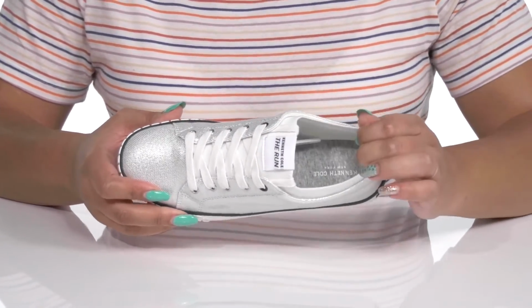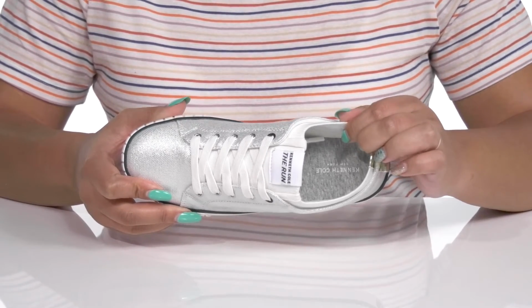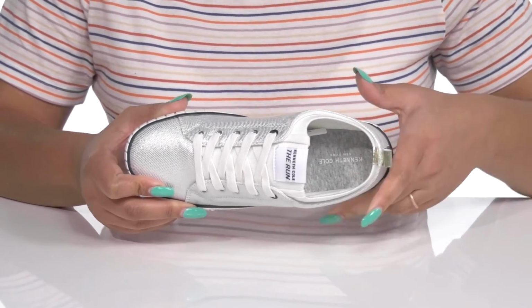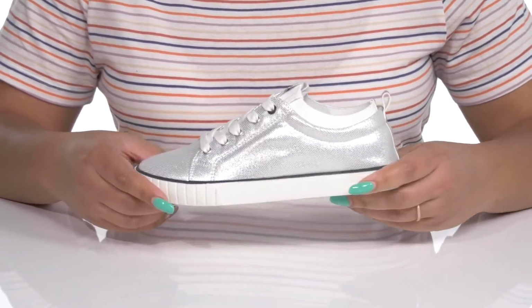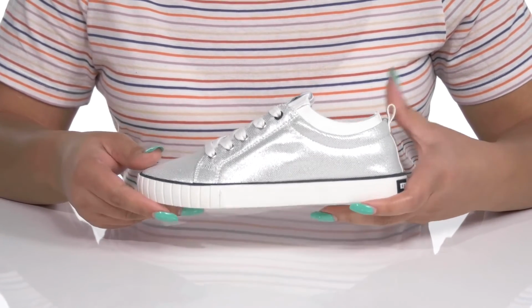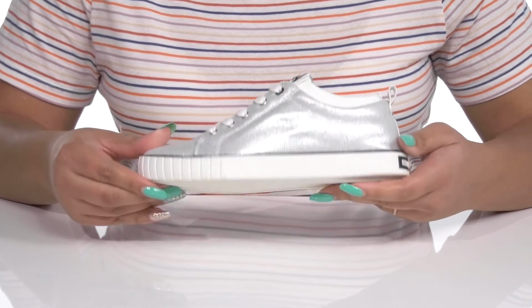Inside, there is a breathable man-made lining that has an antimicrobial treatment to keep their feet nice and fresh, and a cushioned footbed that is slightly contoured to keep them comfortable all day. They're very lightweight with a sturdy and durable build that's made to last, and it's all on top of a durable man-made outsole that has a grippy herringbone tread for traction.